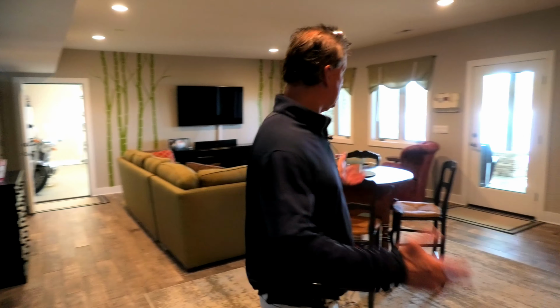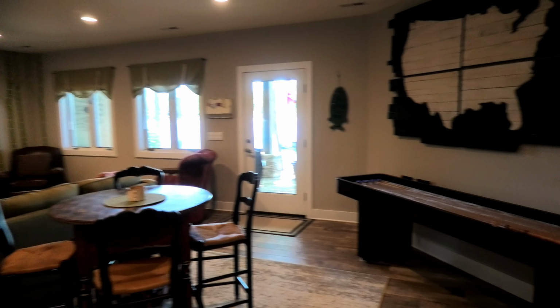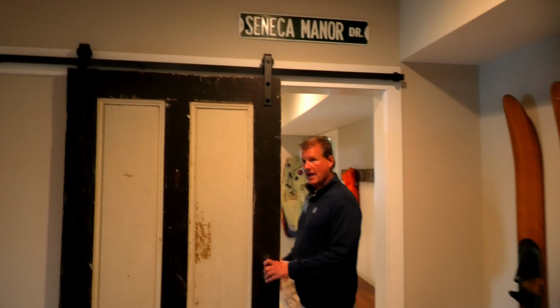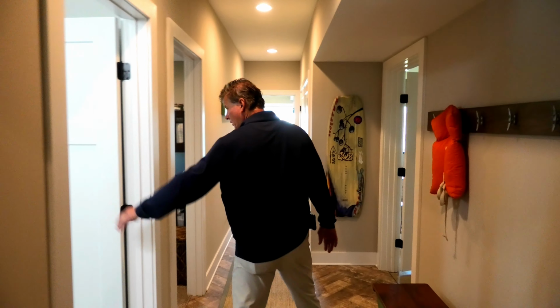This recreation room I think is fantastic. Certainly you could put in a pool table, add some other games, things like that. Heck, you could even probably throw cornhole in this room, it's so large. I love the old door here, check that out. Nice old barn door to close, gives it a good feel.